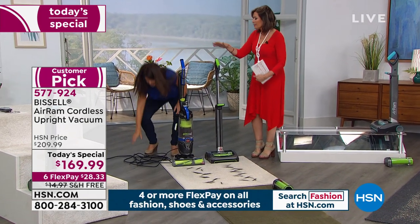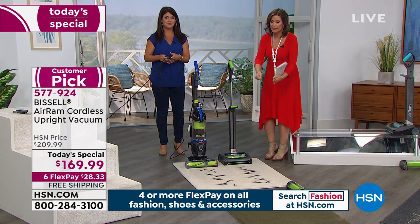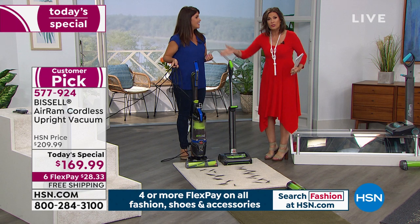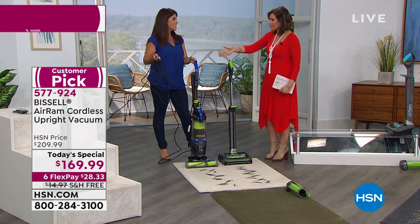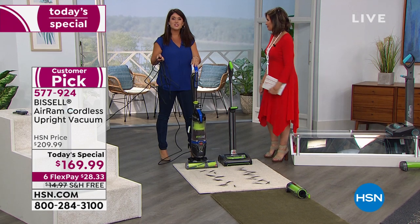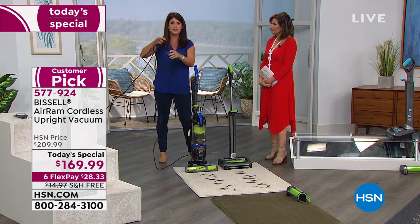In the past we bought a cordless because it was easy, but it was really just for the quick and easy little messes. This is going to replace your upright. Yeah, that's the beauty of it. This is different. I love that you're comparing apples to apples, well, Bissell to Bissell. Yeah, and that's just it. This is Bissell's Pet Hair Eraser. This is their top of the line for dealing with messes.